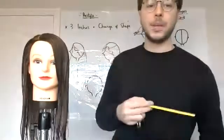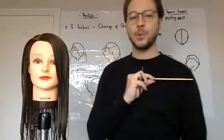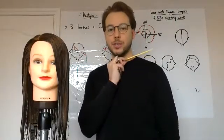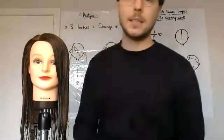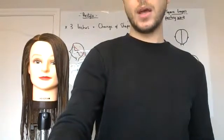Now, we found over there that there were some models coming in with hair around about here. And they were worried about taking the 3 inches off, first of all, because it's going to take them up to a bob length. And then we started to think of where can we actually go with our mannequins or with our models.